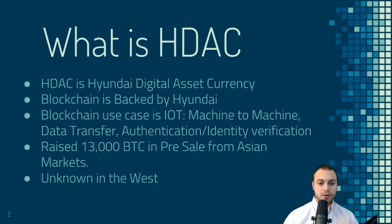They pride themselves on a number of different things, including authentication and identity verification. They have a facial recognition system in their blockchain and protocol, I guess you could call it, that helps secure what they're doing and validate identities. And I think it's really cool. I think the iPhone 10 recently switched to facial recognition. I think they said it was something along the lines of 50 times more secure than thumbprint identification. So that is something that Hdac implements in their blockchain, which I thought is interesting.